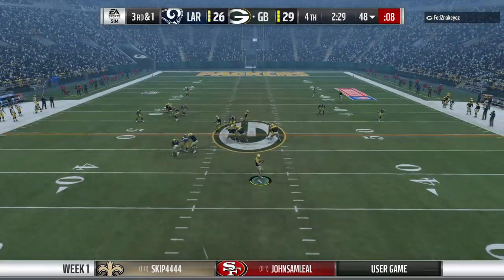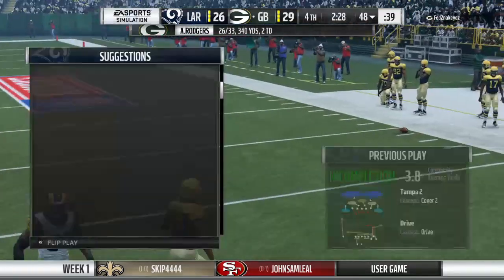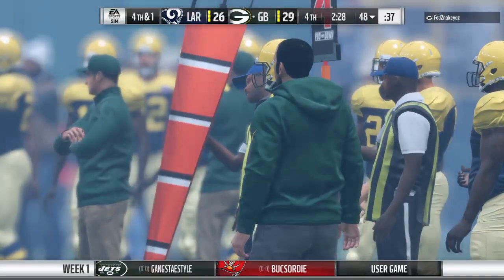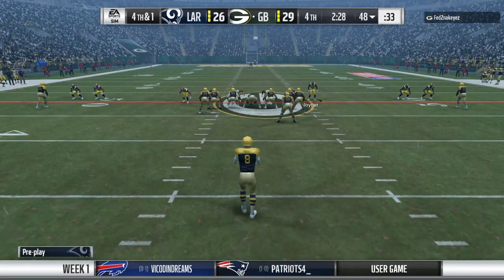Rodgers to throw on 3rd and 1. And that is incomplete. Perhaps they overthought this one a little bit. They've been running it real well on this drive, and it was 3rd and short, okay? They decided to throw the football incomplete. Yeah, they might have thought just a little bit too hard about that play selection.